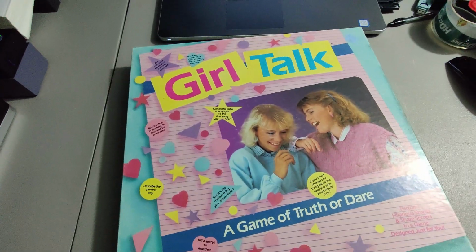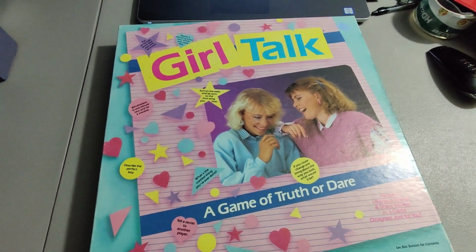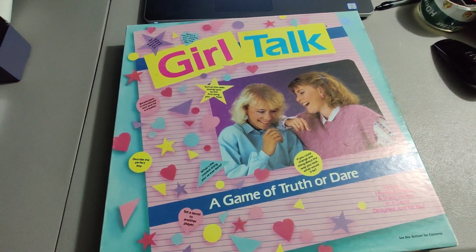Sold this vintage Girl Talk game I picked up at Salvation Army for $1.99. It was in great condition. I sold it for $35 plus shipping for a total of $48.72.